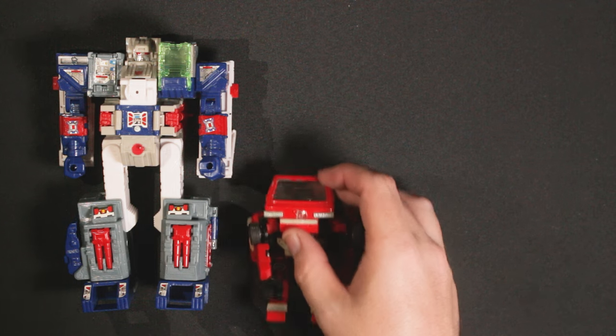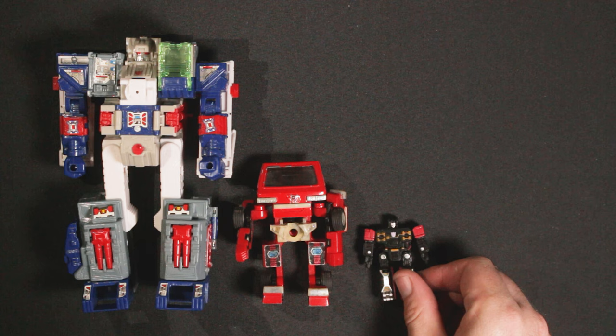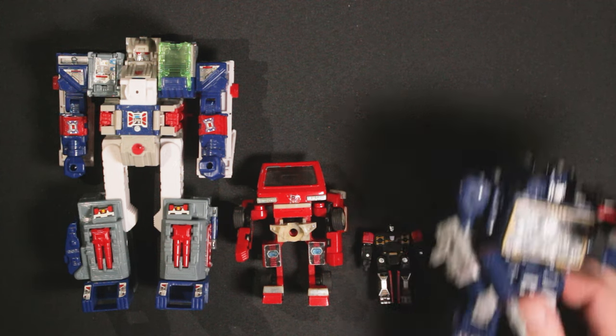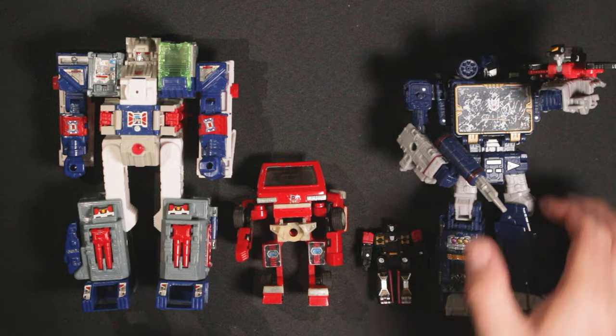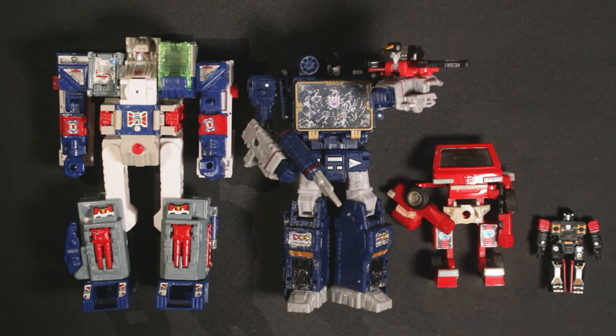Let's go a little bit wider. For size comparison, here he is with G1 Ironhide, with Siege Rumble, Slash, Frenzy, and with Siege Soundwave, because he's precious. We love Soundwave. So he's actually about the same size as the Siege line, as you can see there.